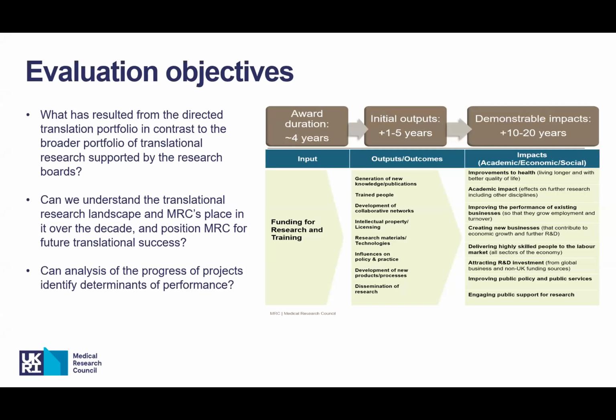So what we wanted to gain from this evaluation was an understanding of what had resulted from, particularly, our directed translational portfolio. So all that extra funding that we had invested with the specific objective of improving, accelerating, expanding translational research. And also, could we understand what impact that, for us, quite considerable extra funding, but in the scheme of things, quite modest extra funding for biomedical research, could we detect the impact that had had on the whole research landscape? And indeed, in looking in detail at projects that we'd supported, could we begin to identify maybe determinants of performance? What were useful indicators to use to be good proxies for translational success, if you like?